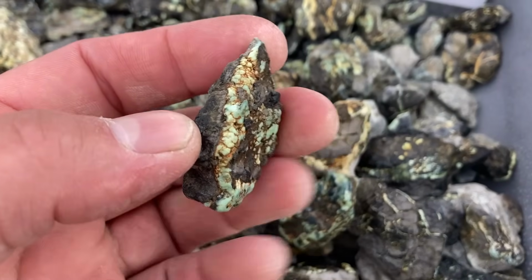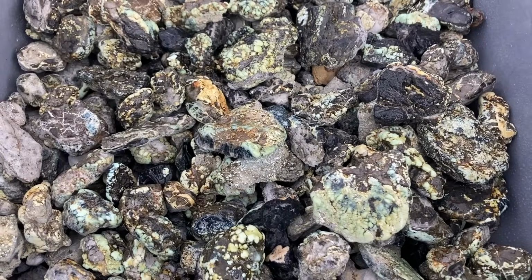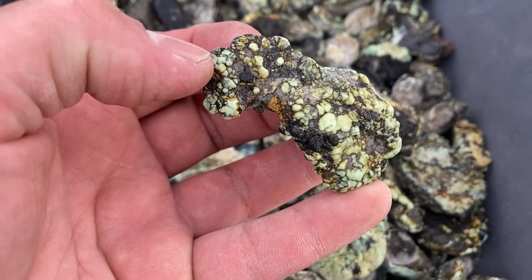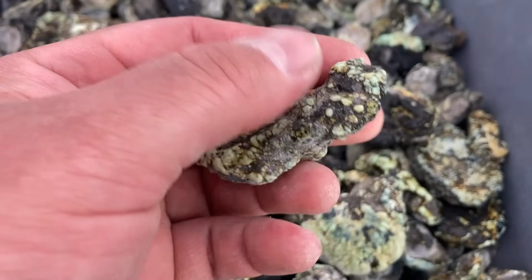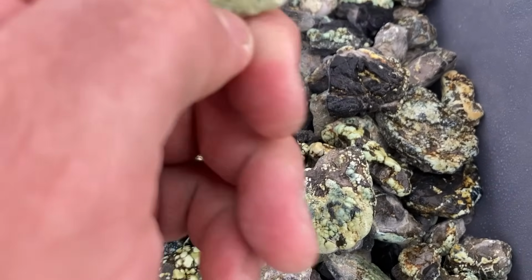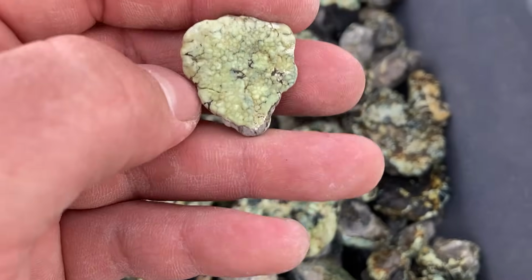This box is really good here. You can really see the nuggets and the veins and eccentric patterns going through it. And these produce some phenomenal cabs. Some of them have some great polychrome, some really good spider web pattern, and just a mix of what Kina Verde is known for. Just beautiful high-grade Variscite.